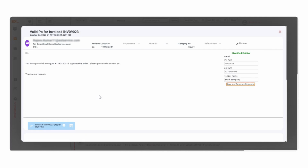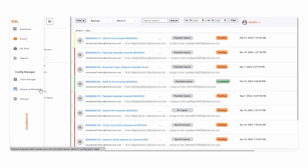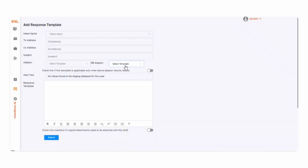In the previous emails, you have seen that an auto response was automatically generated. The response template can be configured via this self-service interface, where you can customize the address, subject, and the body itself. For example, let's say you want to auto-forward an invoice copy with some specific email body for further scanning. You can simulate this process by specifying a specific To address. In case you don't want to forward that email to a specific team and just reply to the customer, then you can keep the To address as it is and just change the response template.